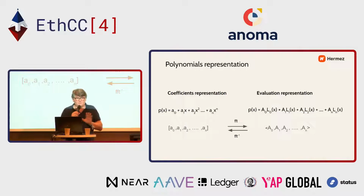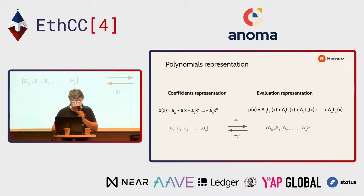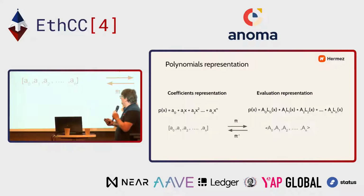I think that most of you know what a polynomial is. A polynomial can be, for example, a line, 1 plus 2x. That's a polynomial, okay? And in general, to represent a polynomial, we have the coefficients, A1, A2, A3. This is the normal way most people understand what a polynomial is.